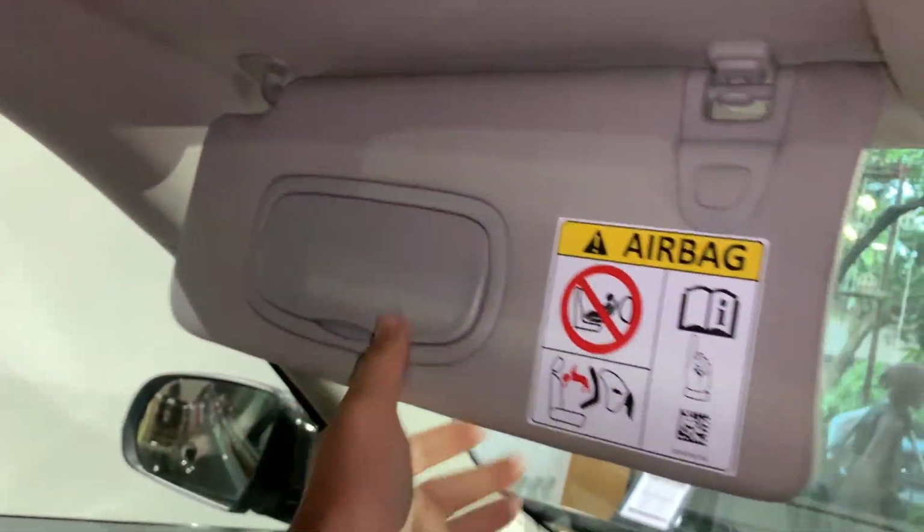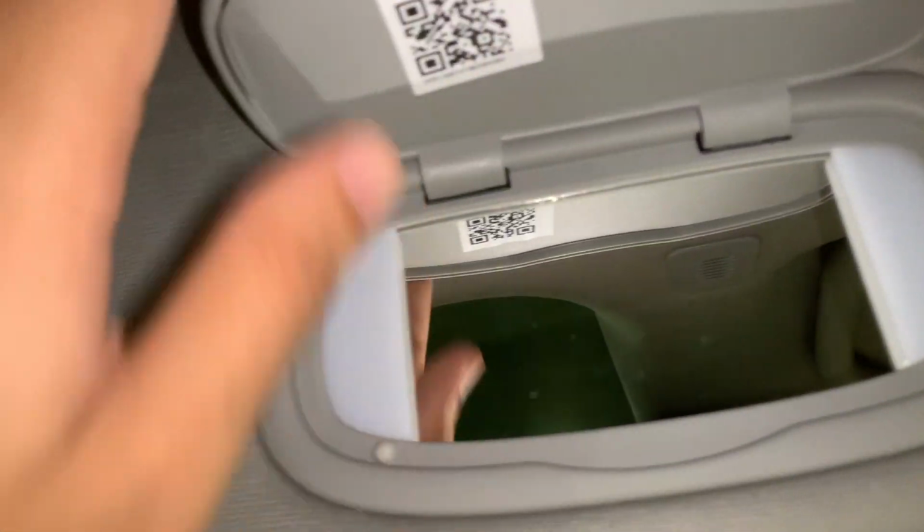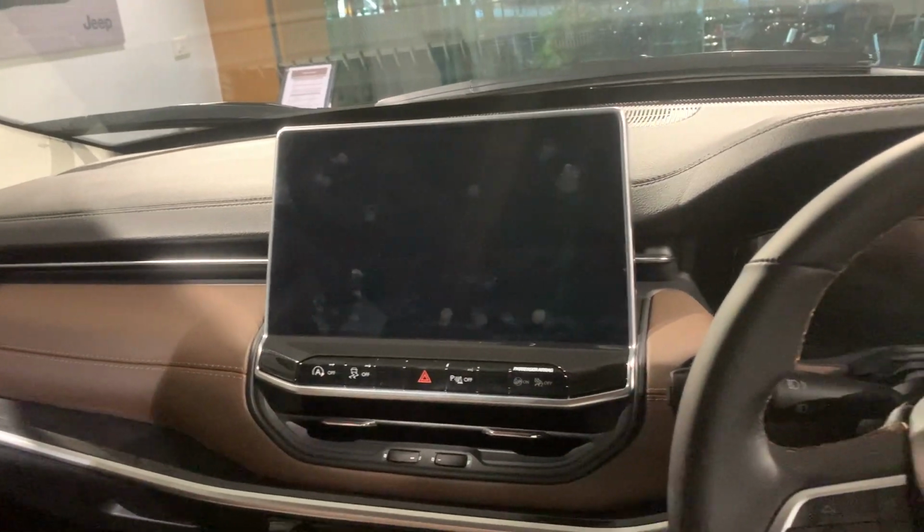You get your vanity mirrors with LED lights. I'm not sure whether they're LED lights because I'm not able to switch them on in the Jeep also. So let me know your thoughts in the comments whether these are LED lights or not. Vanity mirrors over here also. No ticket holder. And that's it, guys. That's it from the front. Let's go outside and conclude the video.